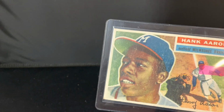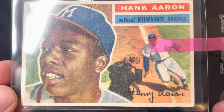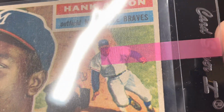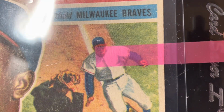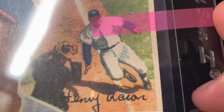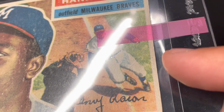And we're down to 2 more. Some other recent pickups from some auctions I've bought. First here we got a Hank Aaron, 1956 Topps. You can see this one's got a lot of surface wear. Also has a crease. Actually, it might be covered up by my thumb here. You can kind of see it here. There's a little crease coming through, light crease, doesn't go through to the back.